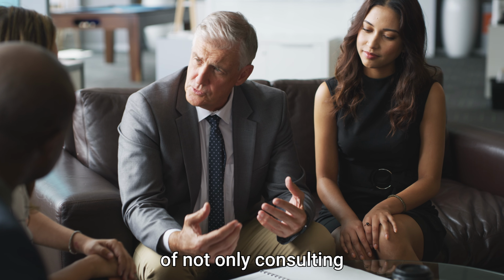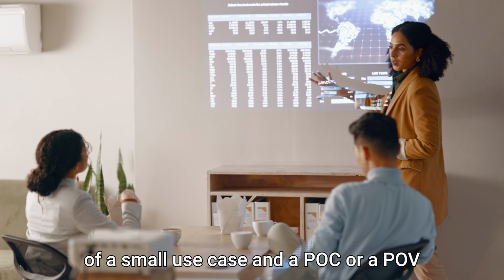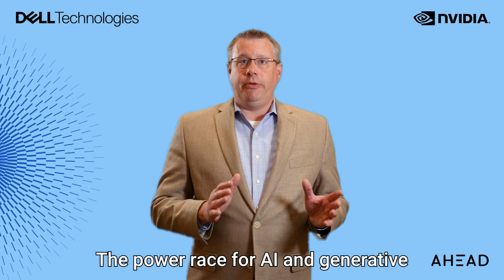We have a full suite of not only consulting but implementation services to help clients wherever they are in the journey, whether that's the definition of a small use case in a POC or a POV, all the way through a large-scale implementation. The power race for AI and generative AI is coming.